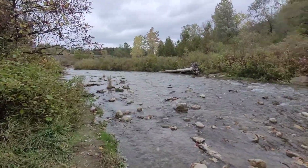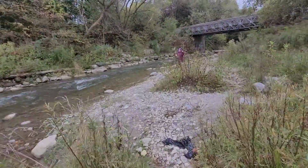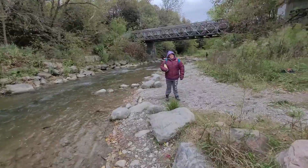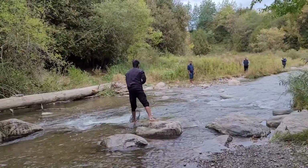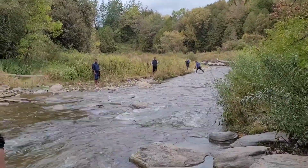Abby's over here dancing, singing, having a wonderful time. These guys appear to be trying to catch fish with a net, which you're not allowed to do. You're not allowed to fish for salmon anymore right now. And the conservation area officer was just up with us.